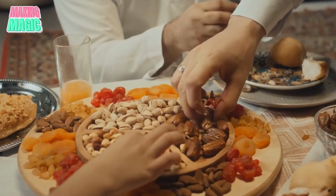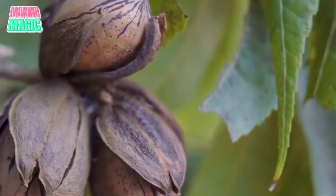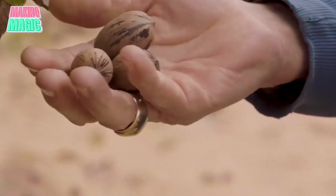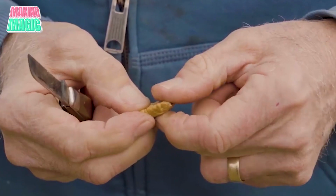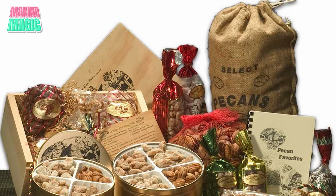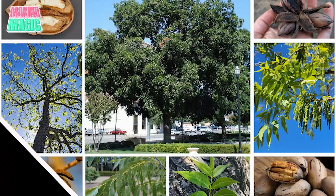The Stewart pecan is often considered the gold standard. It's large, it's a well-filled nut with a rich buttery flavor that makes it perfect for snacking. Its thick shell provides excellent protection, helping it stay fresh longer, while its size makes it ideal for showing off in gift baskets or garnishes.